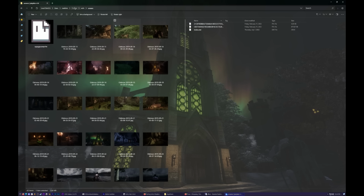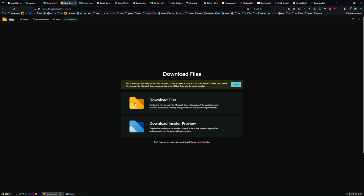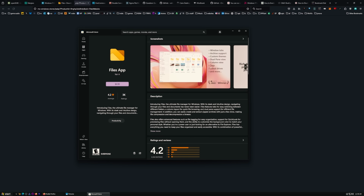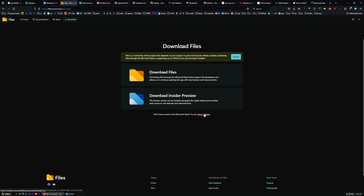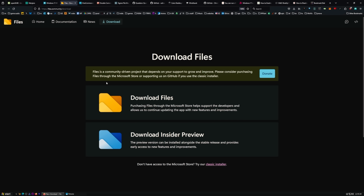And this is completely free if you download it right here on their website. If you go and click right here on download files, it'll bring up the Microsoft Store, where you can pay money. And this is just to support them. If you don't want to do that, you don't have to pay. It's not a paid program. You can just click Classic Installer right there. So, if you don't have extreme needs, check this out. It's beautiful. It works very well.